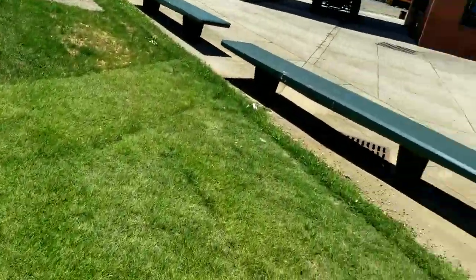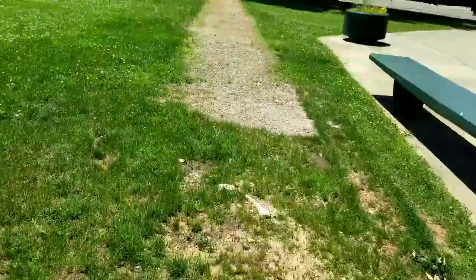But this is probably a station since there are some benches here, but I don't know. But you can see the clear evidence that a rail line went through here.